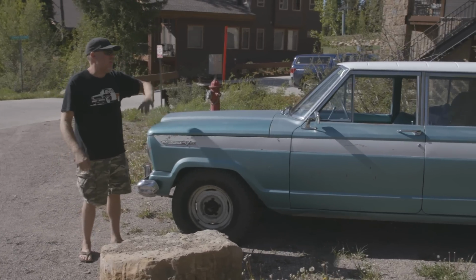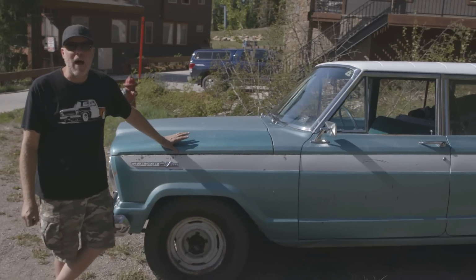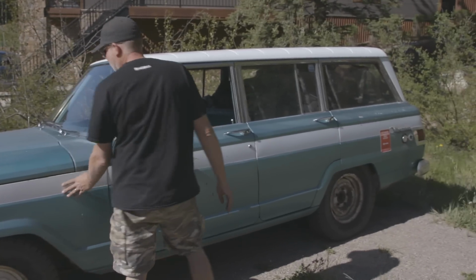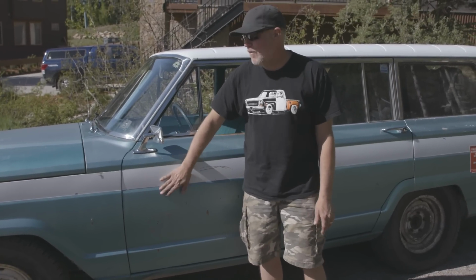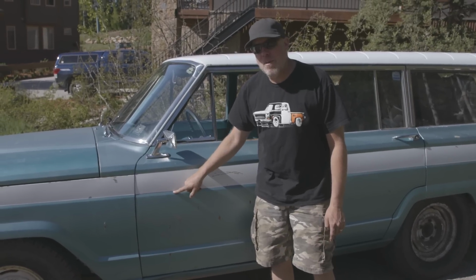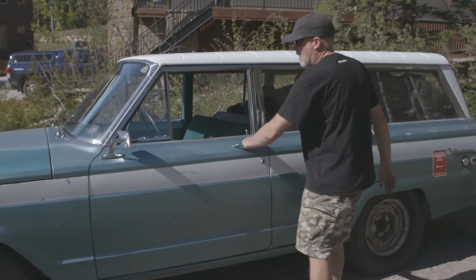Here's why. First of all, it's been completely repainted. This is the original color, which is called Empire Blue. It's pretty cool, sort of a greenish blue. This white stripe on it is not factory. There was a lot of Wagoneers that did have a two-tone like this, or even a Super Wagoneer that had a cool insert in it, but they had trim around them, which this doesn't. And so this would have been all one color when it was factory.